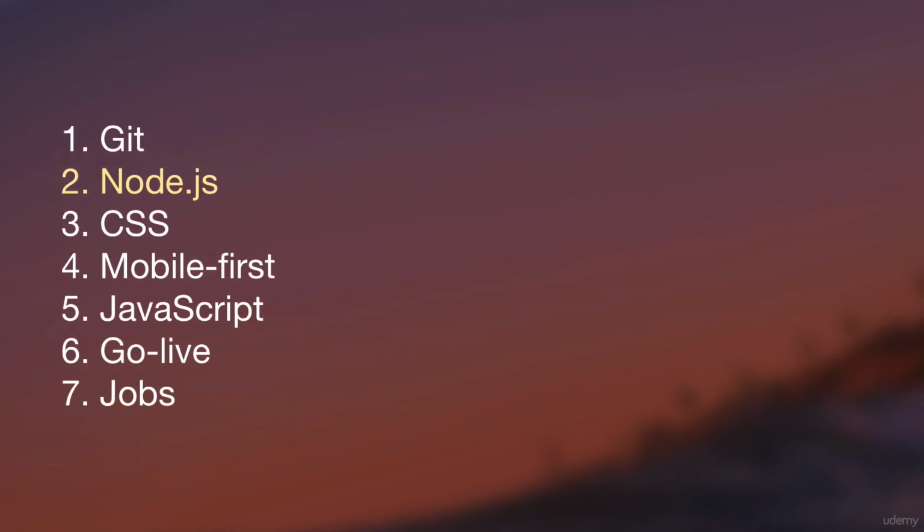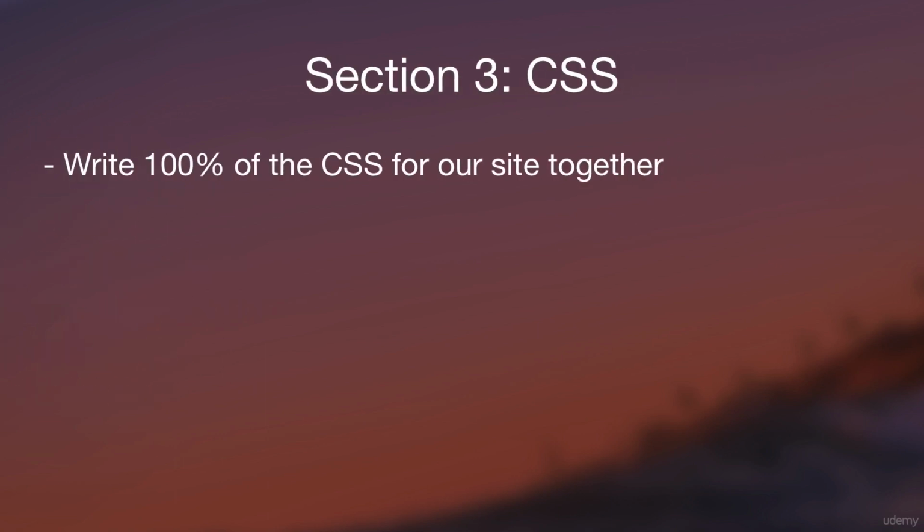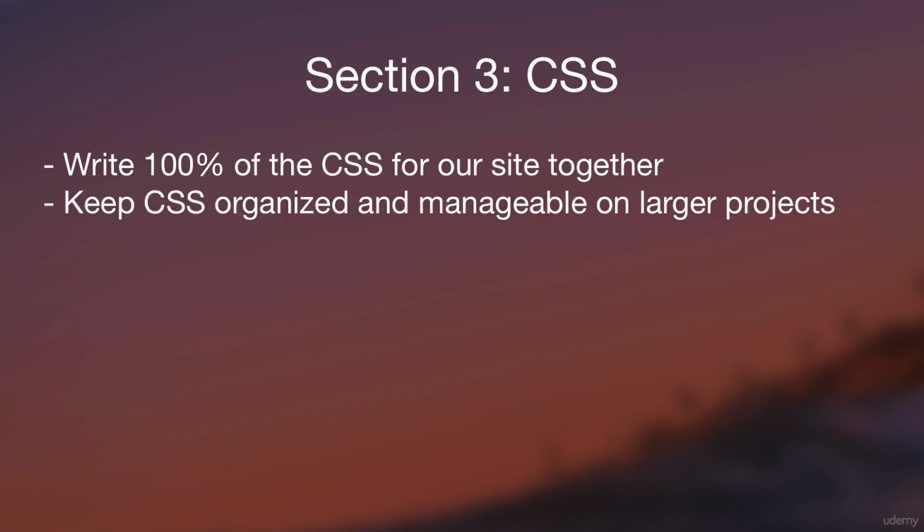The next section of the course is all about CSS. We will write every single line of CSS for our site together, so that way you can see my thought process. Now you might be thinking, hey, I already know CSS, and I'm sure you do, but companies don't just want developers who can create a 3-column layout. They also want someone who can keep their CSS highly organized even on larger, more complex projects.